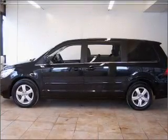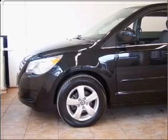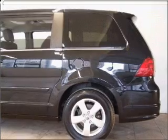Air conditioning, power door locks, power windows, power steering, cruise control, power mirrors, an alarm system, an AM/FM stereo with an MP3 player, an adjustable tilt steering wheel.